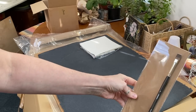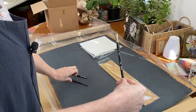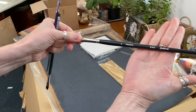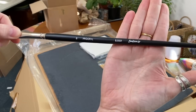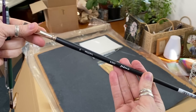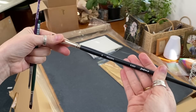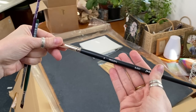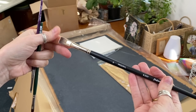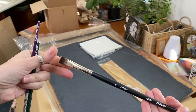I've bought three paint brushes that were missing from my collection. So the first one I've got is a number 6, and it's Jackson's own make. And there is a link for Jackson's in my description box, where it gives you, I think it's 10 or 15% off your first order. And then I get a really small commission as well of what you buy. So it just helps me out, and I build that up and then I go shopping, if you like.